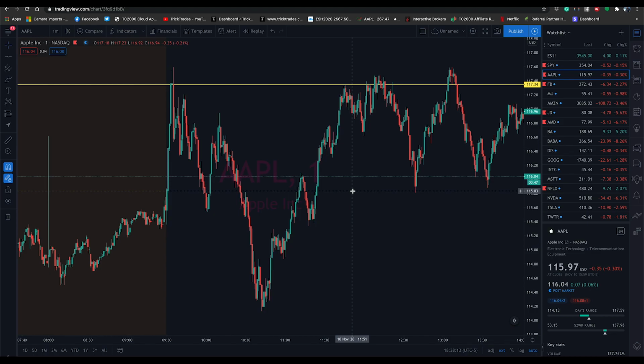I'm a technical trader. I'm a technician. That's what I specialize in. And even though we're in a crazy market, these technicals don't lie. Okay, so these levels day in and day out, they work very, very well. And if that's something that you want to get yourself educated on, come to tricktrades.com.